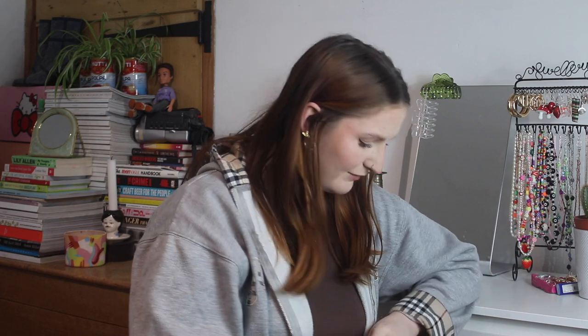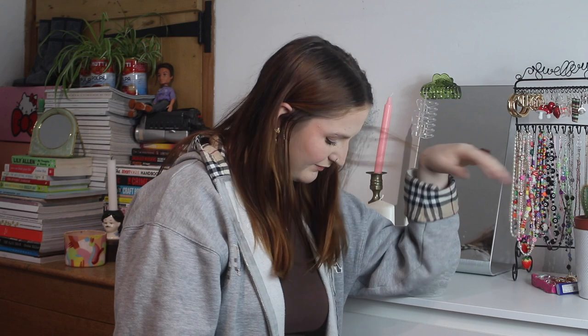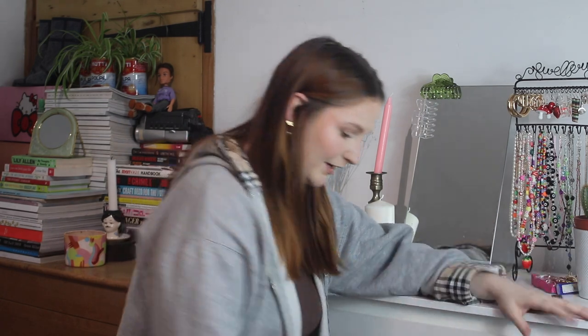To be fair, that's it for dresses. I have loads of dresses, I have quite a few. And I never wear them, but I don't really get rid of any of them. I feel like they all serve a purpose and I'll wear them at points, so they're gonna stay.